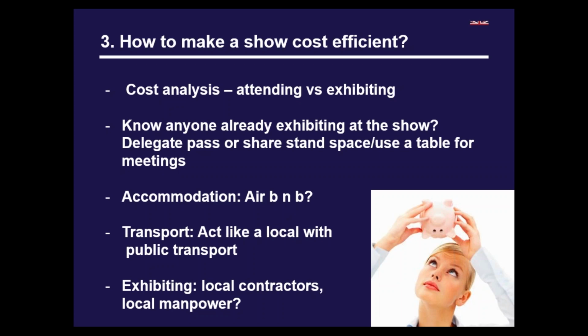That can obviously be quite an expensive exercise as well, and sometimes looking at local contractors can be cost efficient and allow you to have a point of difference on the stand, on the pavilion or wherever you're exhibiting, because it's custom built, so you stand out from the other stands where they're using a shell scheme as well.